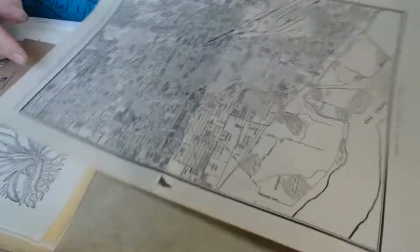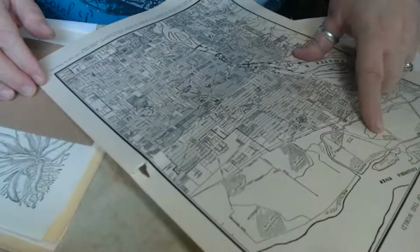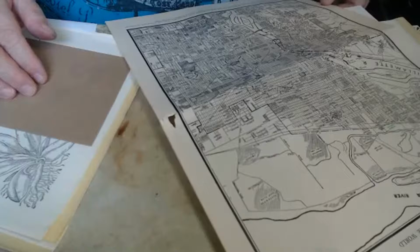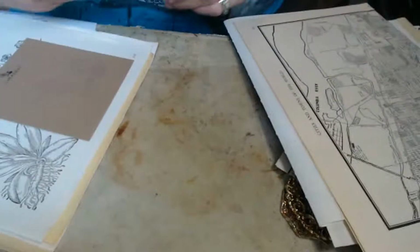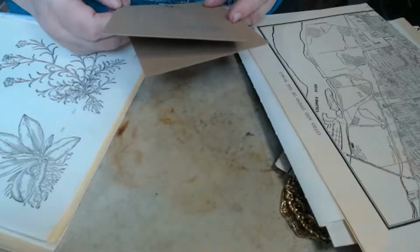This is the cities and towns of the world. That's the Columbia River. Huh. Map of Portland, Oregon. One of my aunts used to live in Oregon. Those are jewelry cards, but they're really cool.